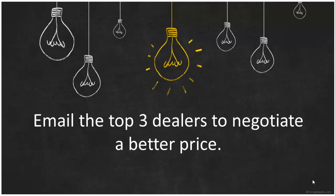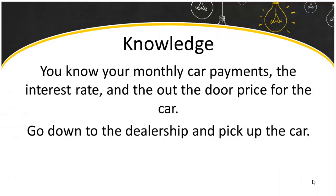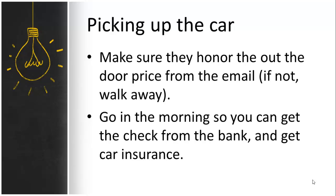At this point, you should know how much your monthly payment will be and the cost for your insurance. Now you have the car, the out-the-door price, and your APR from the bank. All that is left to do is to go to the dealership, make sure they honor the out-the-door price quoted via email, and sign some papers. Make sure you go in the morning because you might have to call the bank to get the check. You might have to call the insurance to get coverage and a few other things.